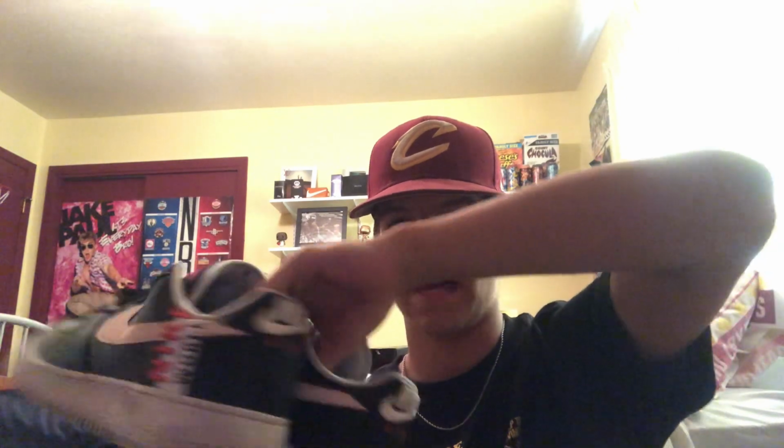Got these, Nike Worldwide Air. These came with a Nike pin and some Nike stickers, which I'll show you at the end. But yeah, really nice. Love these. Both shoes are the exact same again, but still, I love those babies.